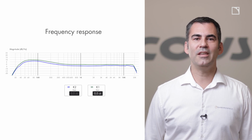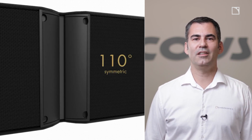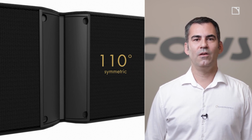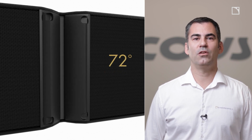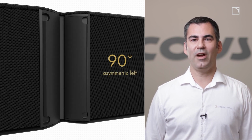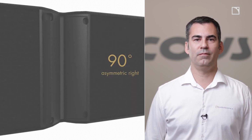K2 pioneered two key technologies. The first and most obvious is Panflex, a revolutionary technology that lets the user modify the horizontal directivity to best fit a given audience geometry. 110 or 70 degrees symmetrical horizontal coverage, 90 asymmetric left, or 90 asymmetric right. All four options are possible with just one enclosure.